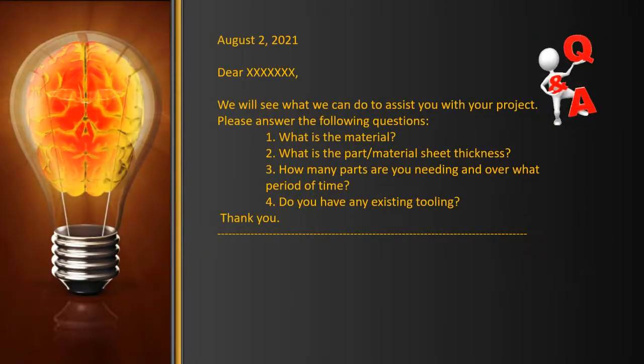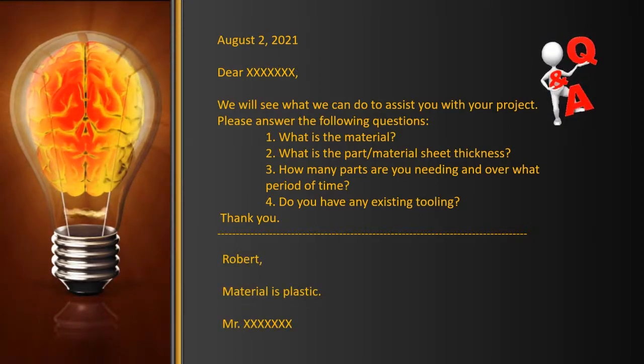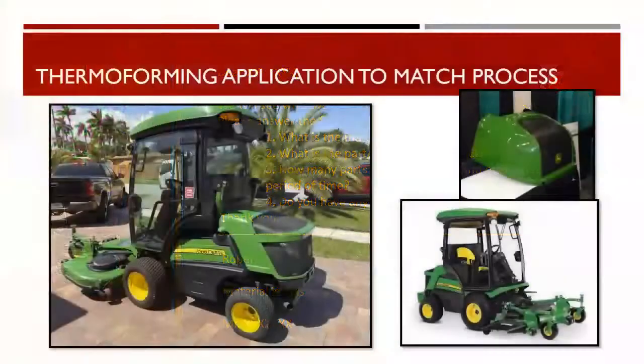Now, to illustrate a communication breakdown, this is an email from a client last year asking for help with their thermoforming project. We responded to their email with questions to get a better understanding of what they were doing and needing. So we asked, what is the material? What is the part and material sheet thickness? How many parts are you needing over what period of time? And do you have any existing tooling? The email was sent. After a couple of days, the client sent back the following email. The material is plastic. This does not help, and this does not help with communication on a project. We have to have good communication.